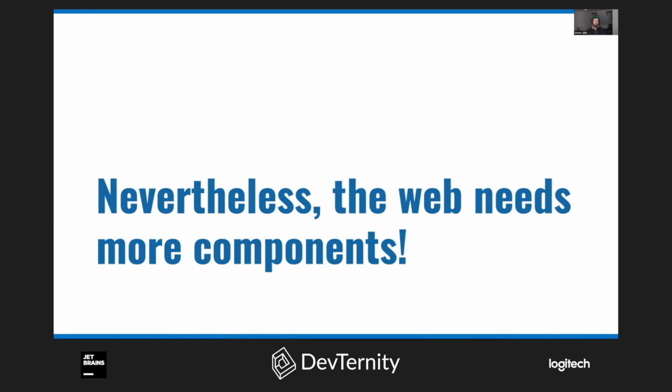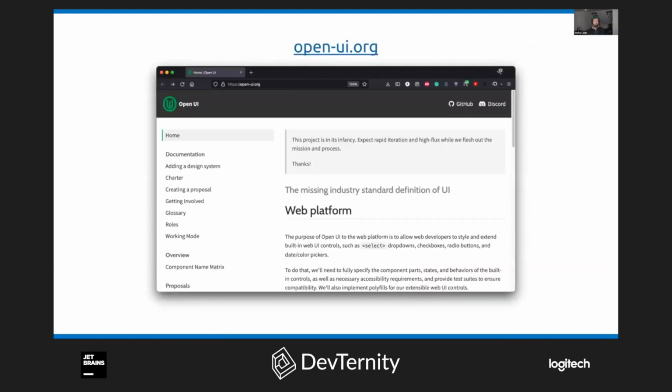For the people that do UI work or front end work, you probably have built a ton of date pickers or custom selects with JavaScript in the past. I think there should be more components to make the web as powerful as it should be, and there's actually work happening. So what you see here is openui.org, which is basically a new initiative to collect and check all the design systems that are out there, looking at all the companies and all the developers that are reinventing the wheel all the time, and then questioning if there should be particular components inside of the web platform itself.